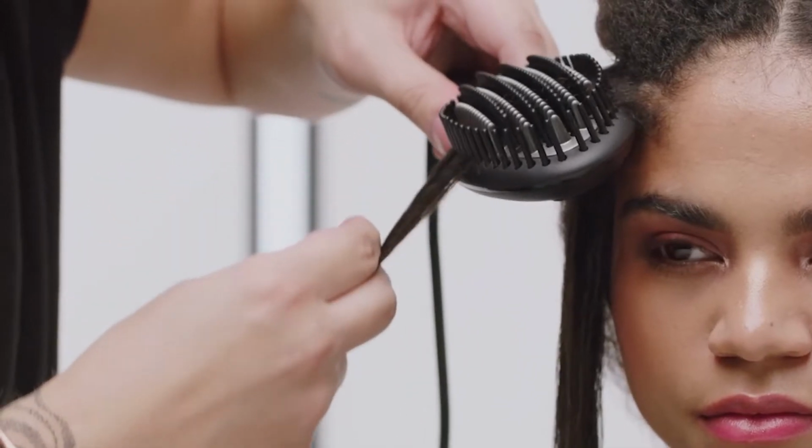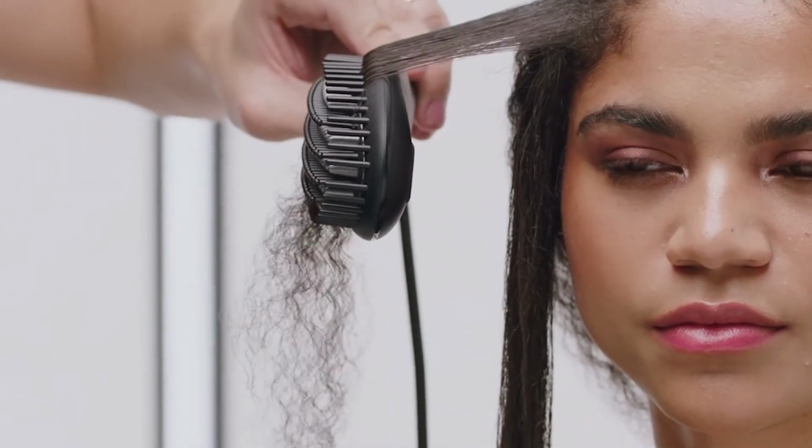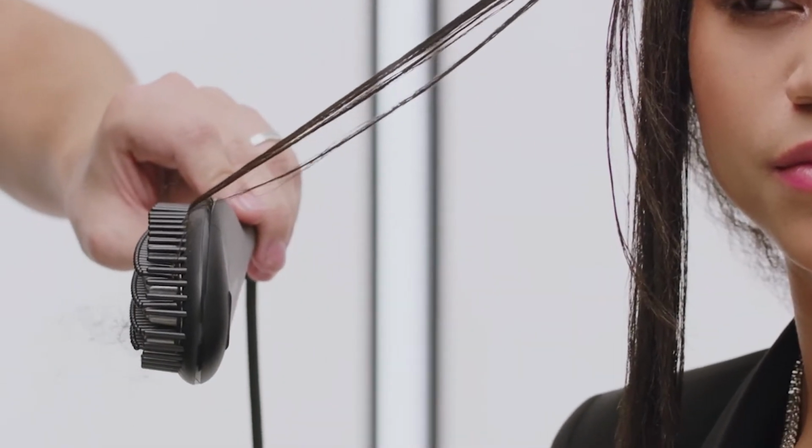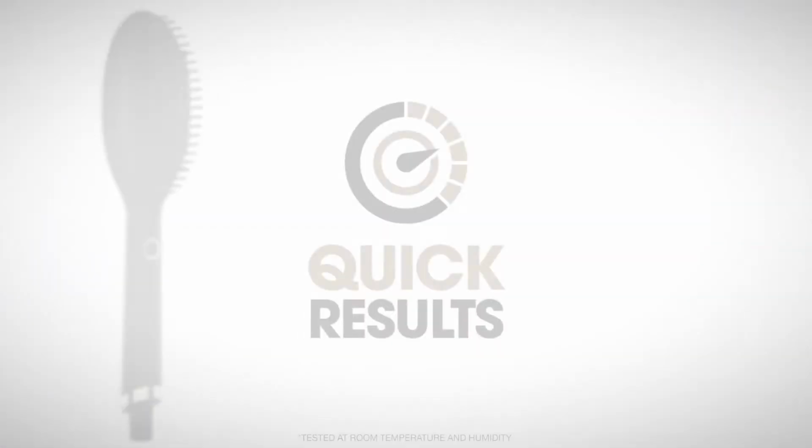Glide is such an epic tool. It's so good. I remember having one in the salon before it launched, and the clients were crazy. They were even asking me to borrow it because they loved it that much. They wanted to take it home and use it.